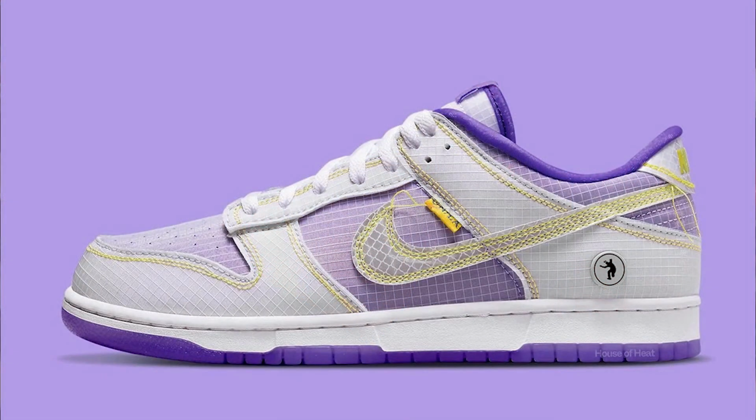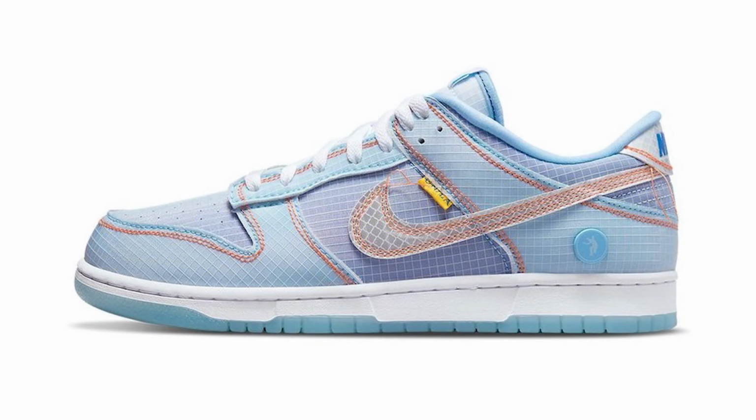I know we're supposed to be getting the other 2 colorways of the Union Dunks in March. So that is the purple and yellow colorway, and then we have the baby blue colorway, which I did do a review on. I was able to cop the pistachio colorway that came out in February, but I'm hoping and praying I can get the blue colorway that is supposed to come out in March. I do like that colorway, and I'm hoping to get it. I haven't seen the purple and yellow colorway in person, so not too worried about that one, but for sure the blue one, I do want the blue one.